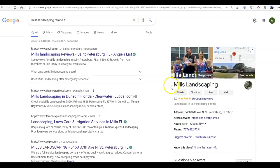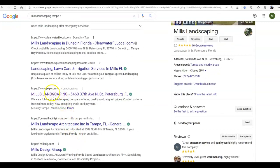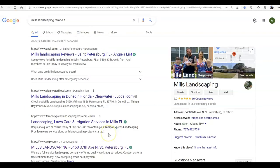The next thing is you want to make sure you get plenty of reviews from your customers. You want to get plenty of geotagged optimized images uploaded to your profile, and also you want to go after citations, which are just business listing sites like Yelp or Yellow Pages that list your name, address, and phone number, much like this right here. This would be a citation.